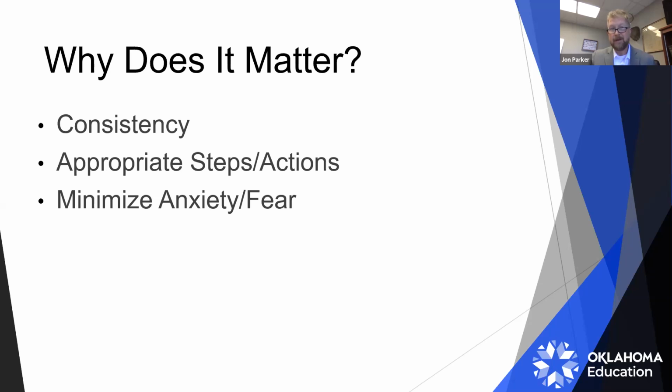So why does this all matter? That really relates to those stakeholders, but the consistency is going to make everyone safer. Those appropriate steps and actions they take, they're trained, they're educated, and it really becomes that same mechanism that our teachers use as they establish routines, as they establish their vocabulary and their procedures in their classroom. What happens to our kids? It minimizes their anxiety or their fears.